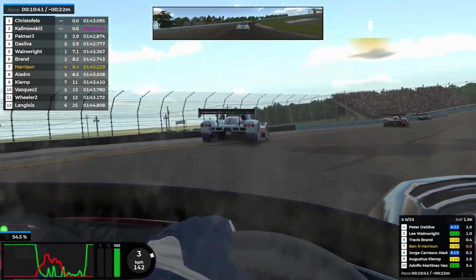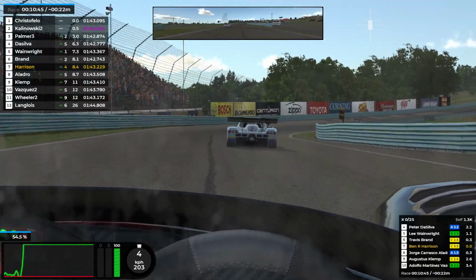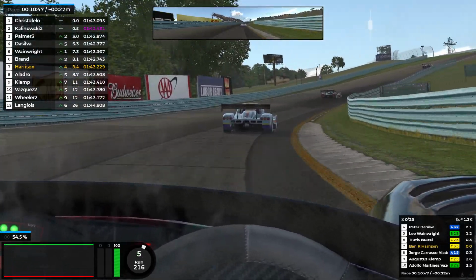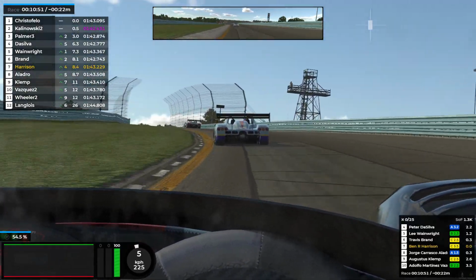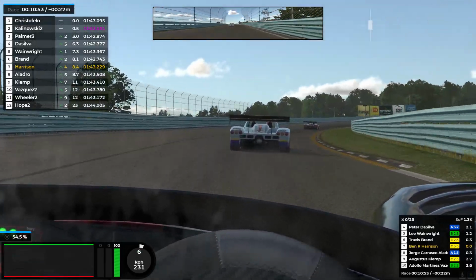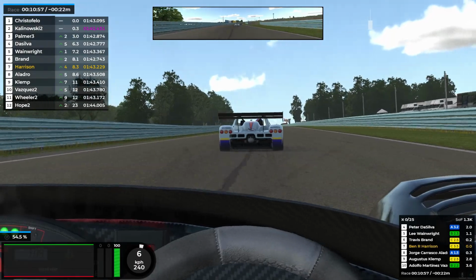down into the braking zone then of turn 1, try and hook it up nicely into the apex, get a better exit than Brand, who's ran wide, which we do, so we're now going to be right on his rear wing as the draft helps us close in to him as we come up the hill. But I can't forget about Aladro either. He's 0.3 seconds behind us, so this could get pretty messy as we get into the chicane here.